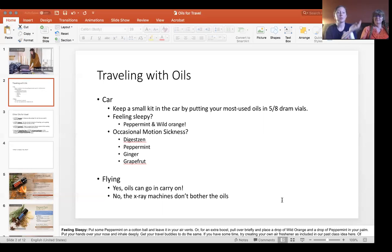Another one is peppermint with the wild orange, because it's called our focus blend. So the peppermint's going to help wake you up. The wild orange is going to help you focus, keep driving, and hopefully help you stay less distracted. And they smell great, so you're going to smell good, right?